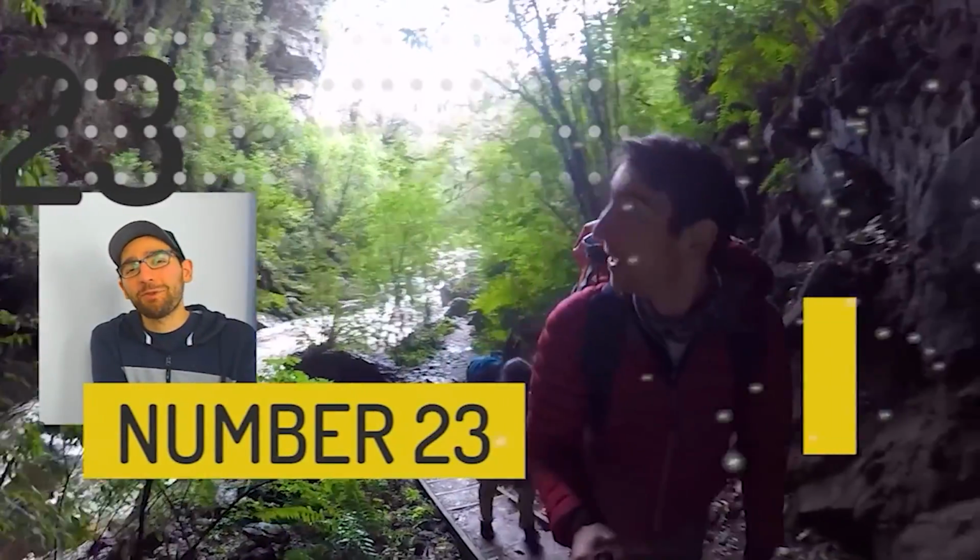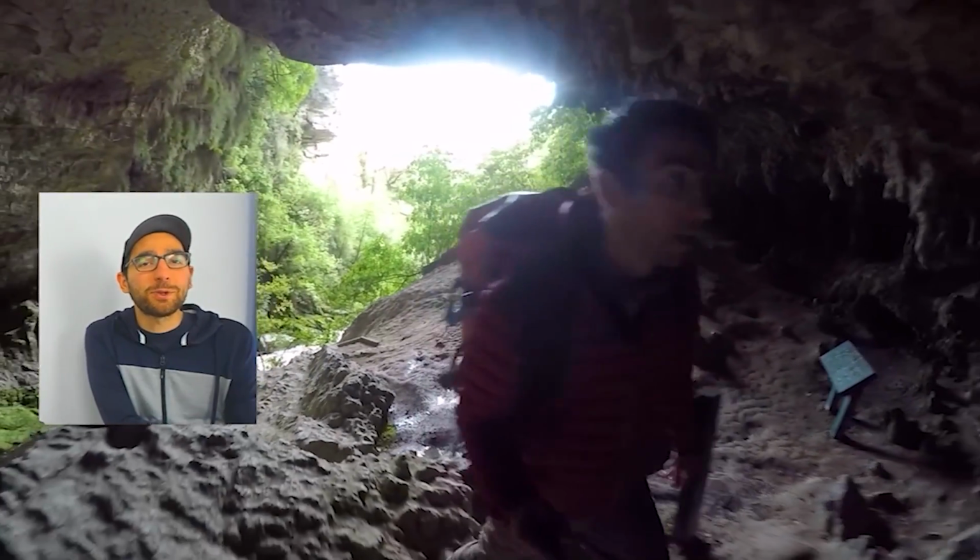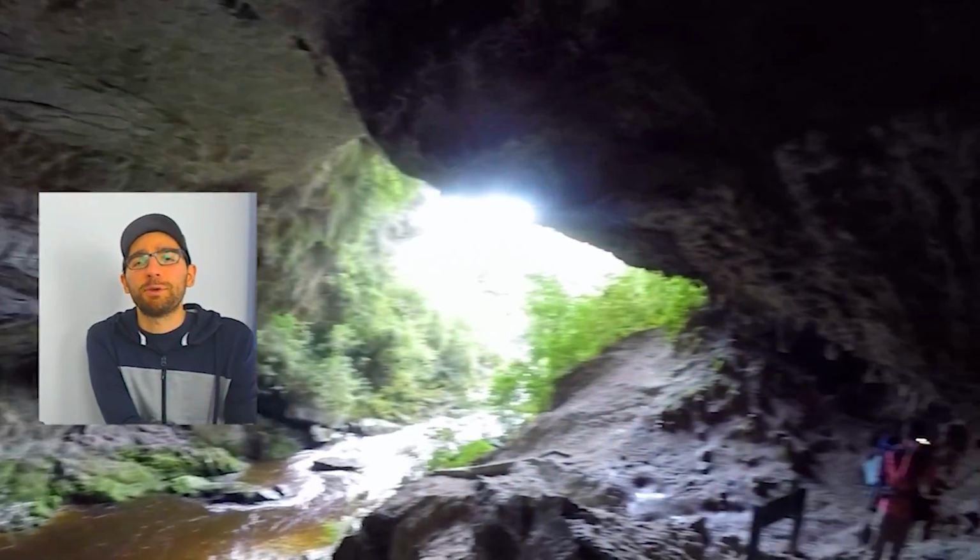In number 23, we have one of the hidden gems of New Zealand, the Oparara Arches in Karamea. Located on the west coast of New Zealand, it's a must-see if you do a road trip down there.